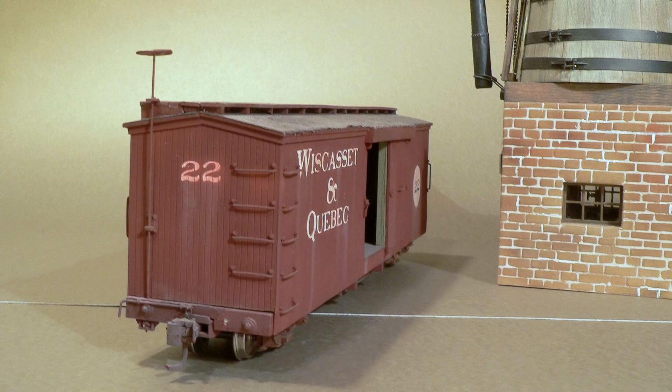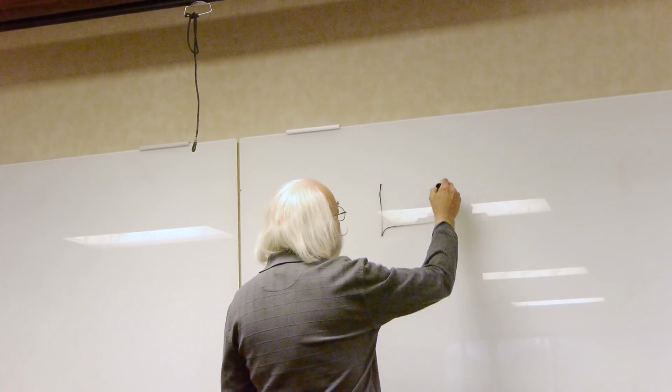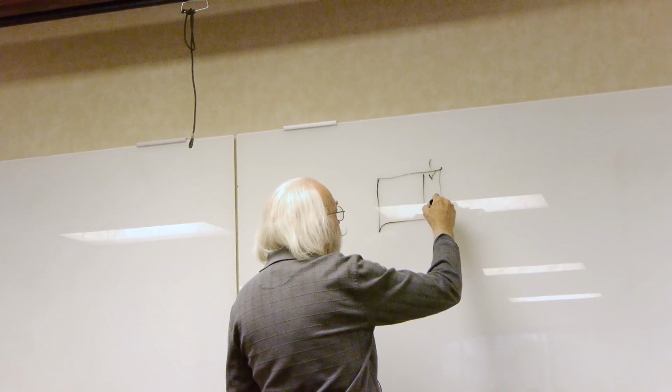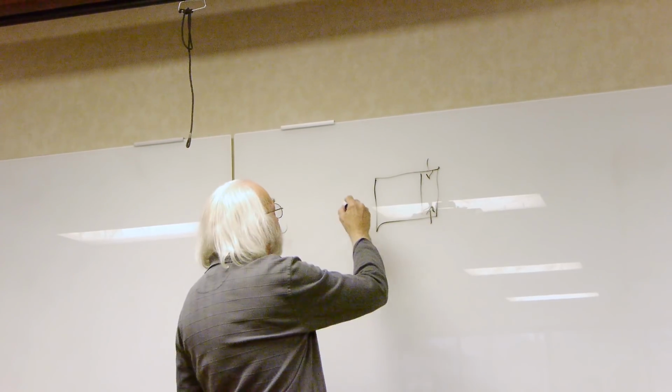They look real though. Look at that. Isn't that beautiful? And it's all scratch built, mostly out of plastic. Now, Al had a whole process that he followed for building these. And next week, we're going to let Al explain his process.